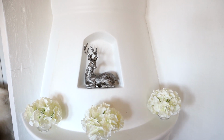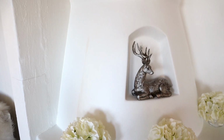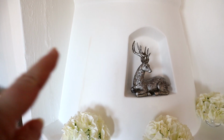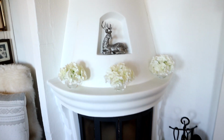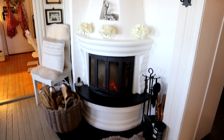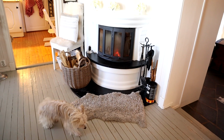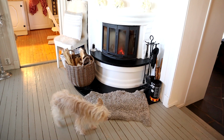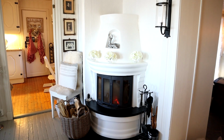And if you have followed me for a while, you know that we had a leak in the chimney, and so our fireplace, this mark is from that and up here. So all this has to be painted, but I have to wait. It's so cold here now. But that's the fireplace. Very simple, and the dogs love to hang out, as you can see. Loves to hang out in front of the fire.